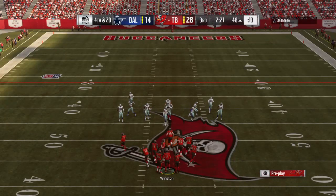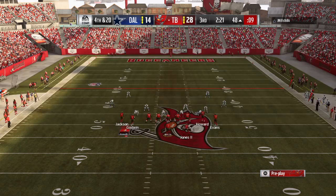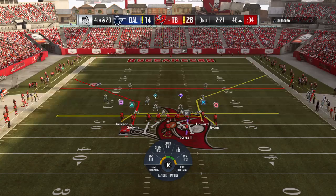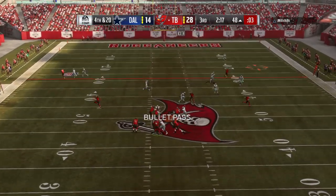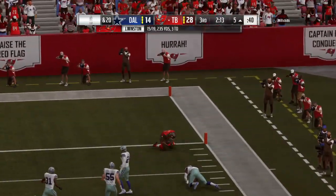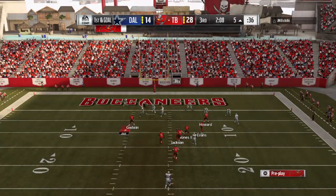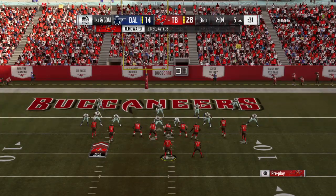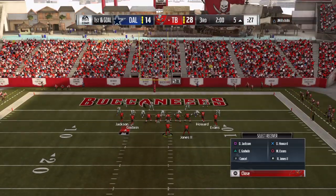Let's go now. How about this? Fourth and long, and they're going to go for it. From the gun, Winston. Past the 20! And he's got a man. It's the tight end, Howard, complete. And he takes it down deep into enemy territory. Wow, first and goal, and defensively, all they can do is shake their heads. Not only did they allow the conversion, but a big play as well.